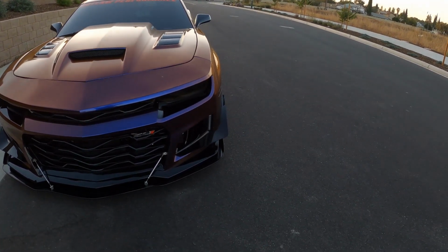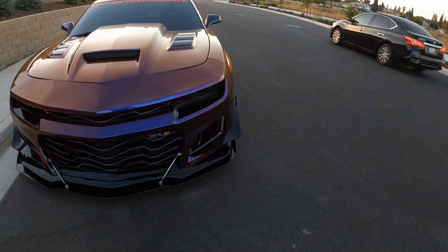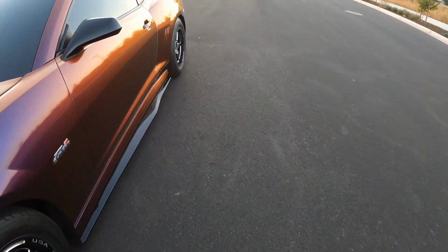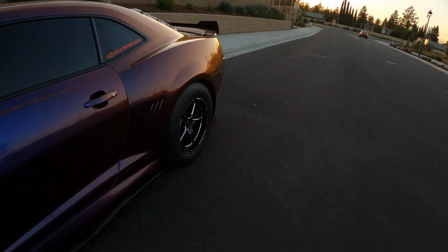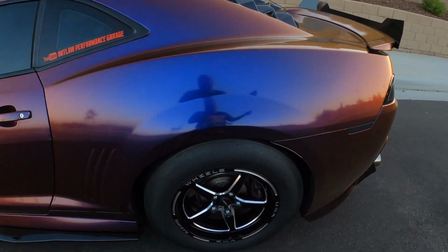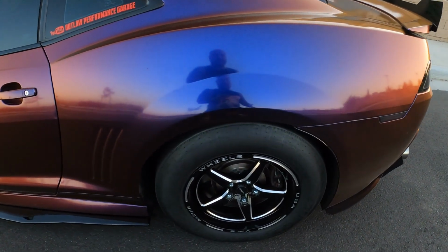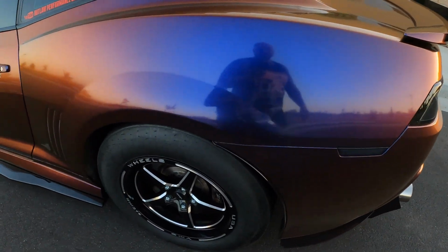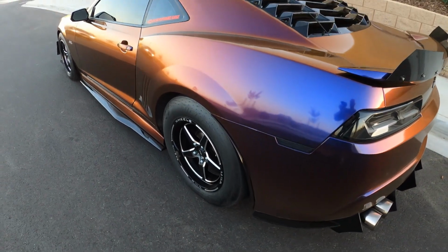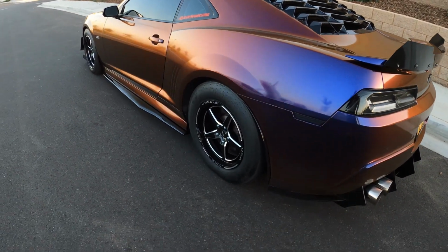I mean, look at it. Today's about a 75-degree day. The road is not that hot. I've got the Mickey Thompsons aired down to 20 psi. Normally at the drag strip I would race them at 15, but man, 20 is good. 20 is good enough for me now.